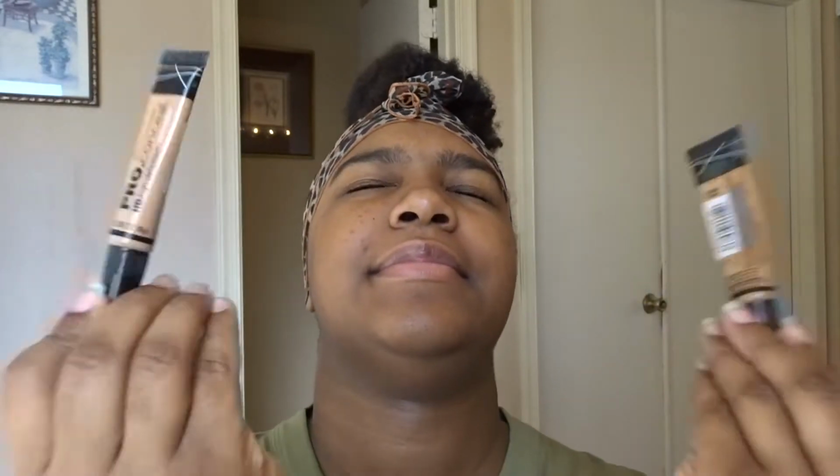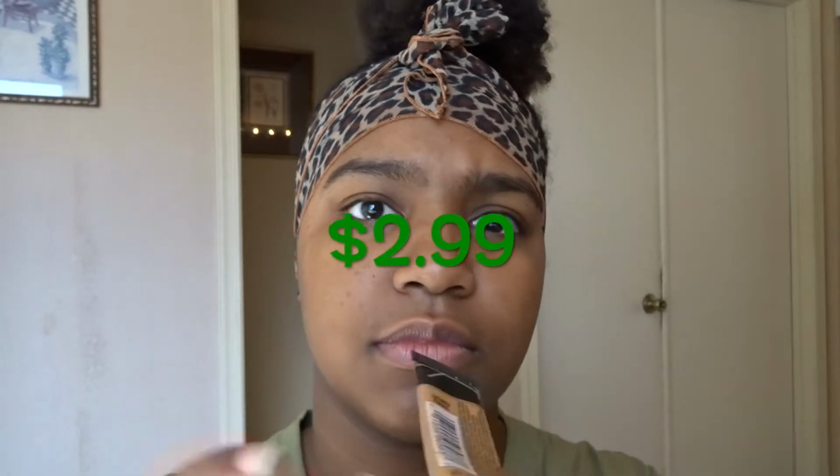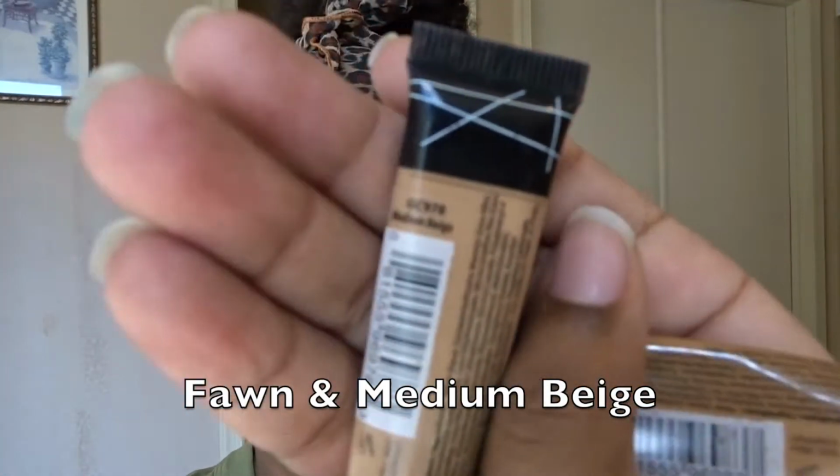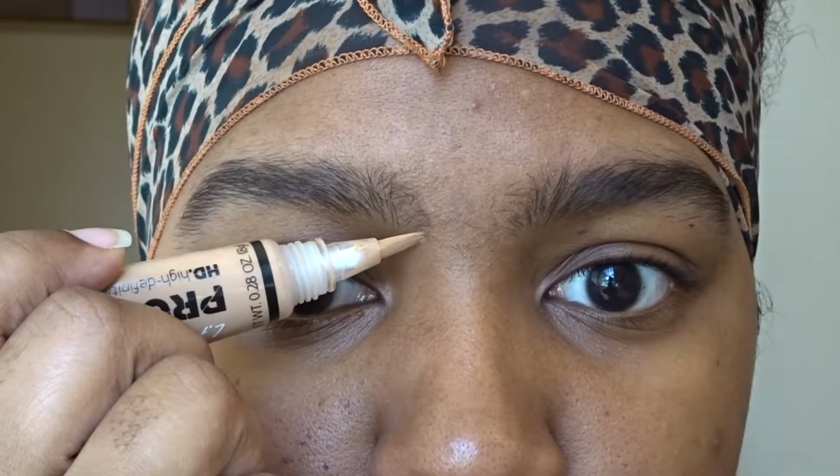So first we are going in with the LA Girl HD Pro Concealers. I got them for $2.99. I'm using the shade Fawn, and I'm also using the shade Medium Beige. And I love these. They're so cheap and so good.